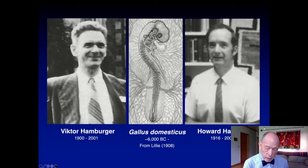In the late 30s, Hamilton went to the marine biology lab, Woods Hole, and took the embryology course. At that time, Viktor was one of the teachers. Later, Viktor became the course leader for it. And that's where they met, sometime in the late 40s.